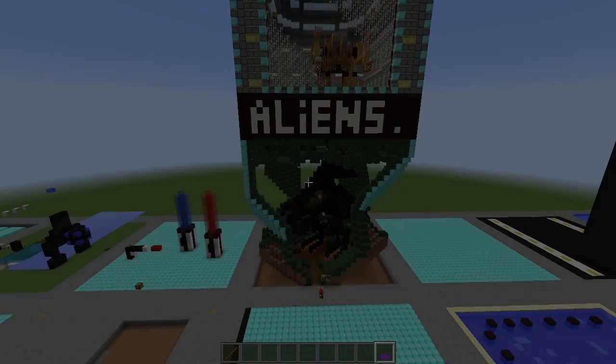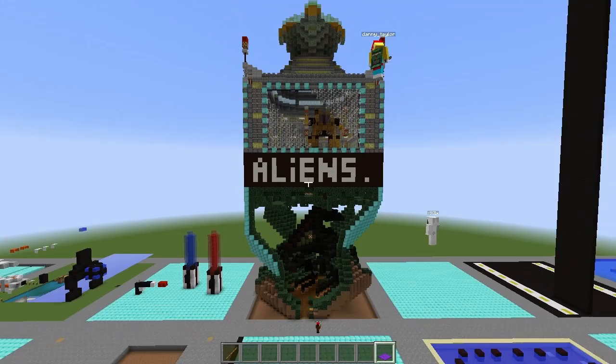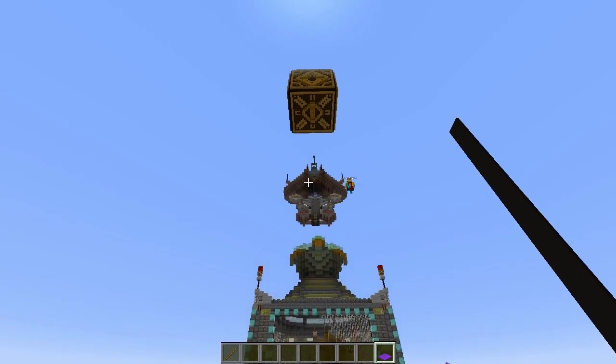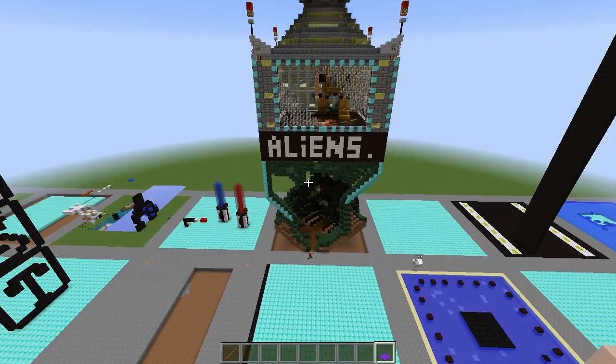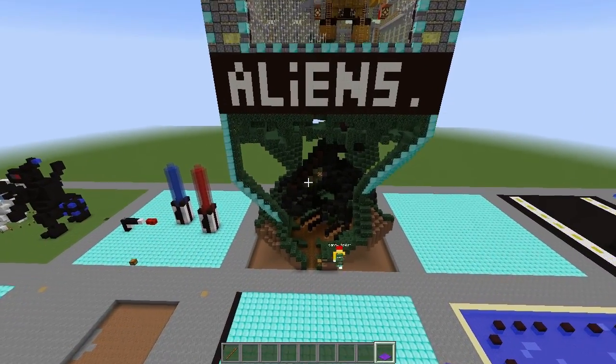Okay, our next build is by Ed Tucker Artist, and he has built Aliens and Hellraiser. Fly up, up, up, he says. So what have we got? At the bottom, I think, is an alien from Alien.